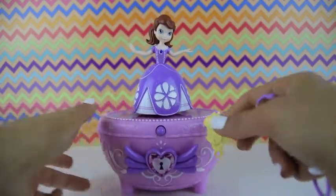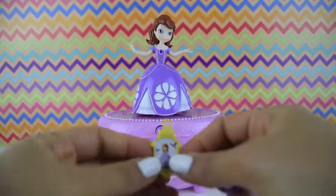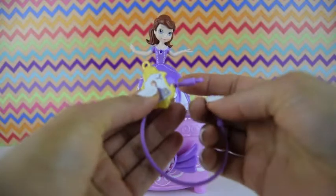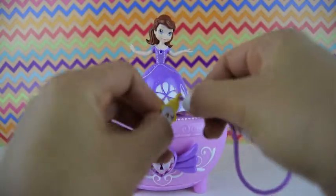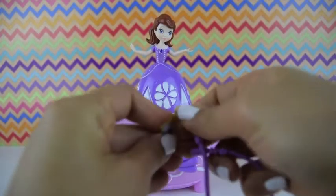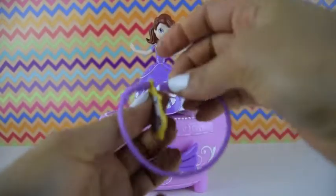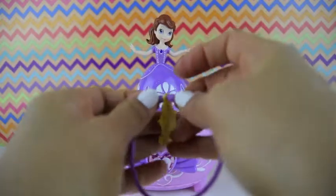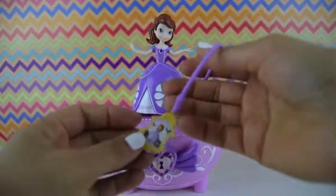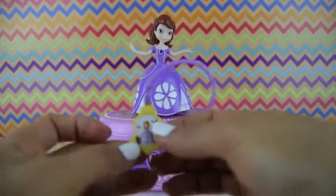She got number 7, Respect Nature, and this is a charm bracelet. So let's put our charm on our bracelet. Yay! Look at that.